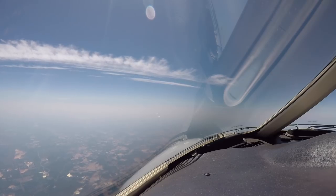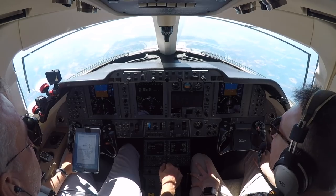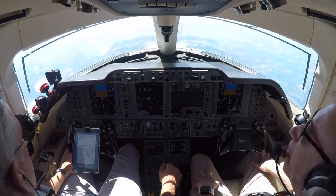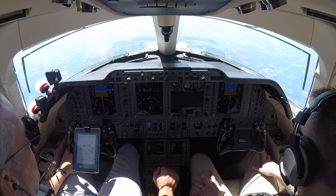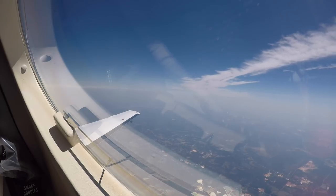Okay. Very, very powerful flight management system. Yeah, it seems to handle a lot of things and does it very smoothly. Yeah, it runs a lot of bigger airplanes, so running the little Premier is not a problem for it. And single pilot makes it really nice. Sure. Takes a lot of the workload away.